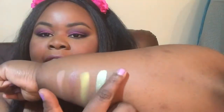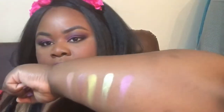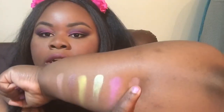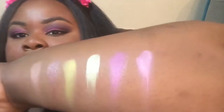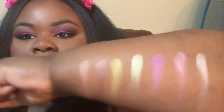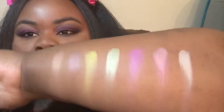The next one is a matte lavender color. Kind of the same color as my nails. Let me swatch it again. Okay. The next color is a pink shimmer color. Light pink, by the way. And the last color is a beigey, tannish, sparkly color. And so here is the first row, guys.